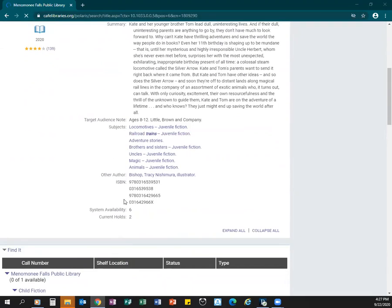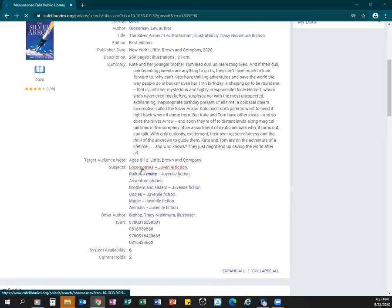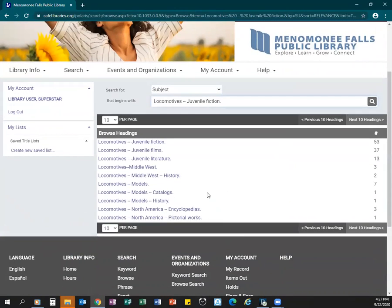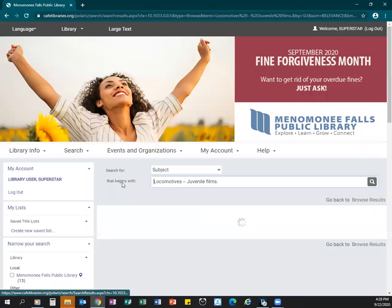So subject searches, and from here, we can even click on these searches of subjects and go that route. So instead of railroad trains, we want locomotives and juvenile fiction. So we could click on that, and it's going to bring us many options in our browsing for locomotives. Lots of juvenile, encyclopedias, history. We'd be able to click on these and open up different searches.